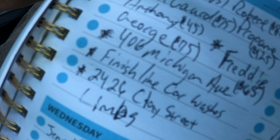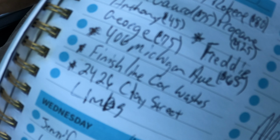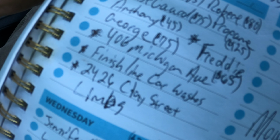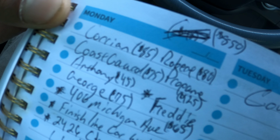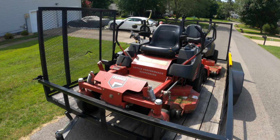So right there, you see Finish Line Car Washes, 3 car washes I'm about to lock down. Just got off the phone with the woman again. She's like, I don't know why there wouldn't be any reason me and you wouldn't be getting down together and getting this price. So let me get out here and get it, and I'll get back with you in just a second.